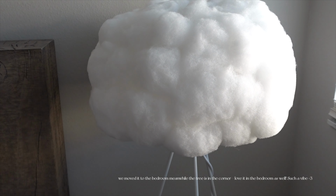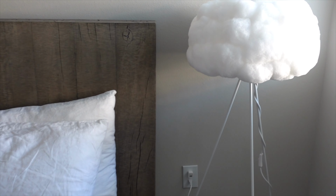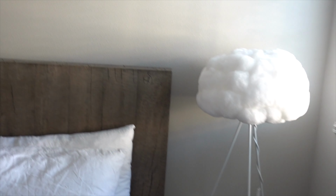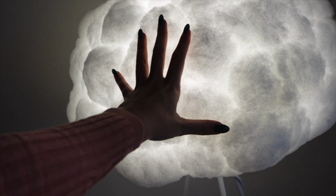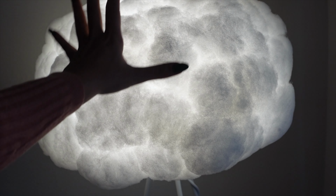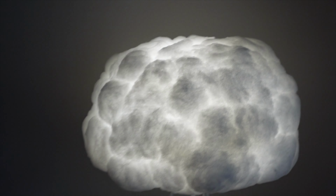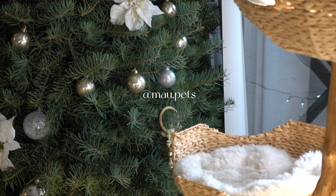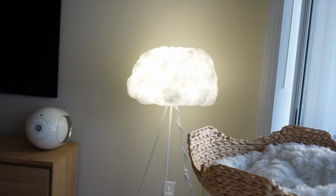It's just so beautiful, and as you guys can see, it creates such an interesting vibe in the living room. Everything being a light wood makes the room very airy. It matches the rug. It even matches the cat tree that we have, which by the way is from Mau Pets. So literally the cat tree looks like a cloud and it matches.